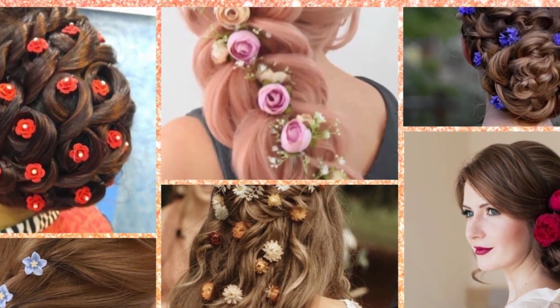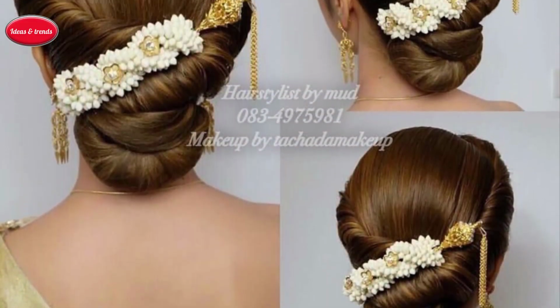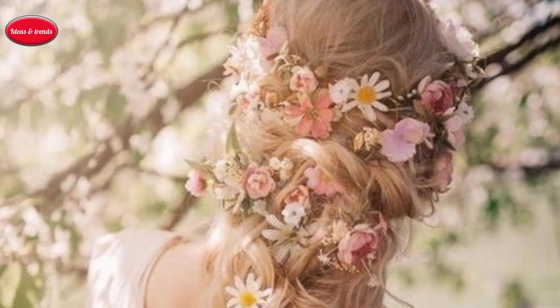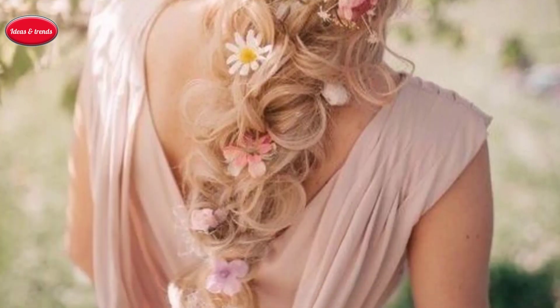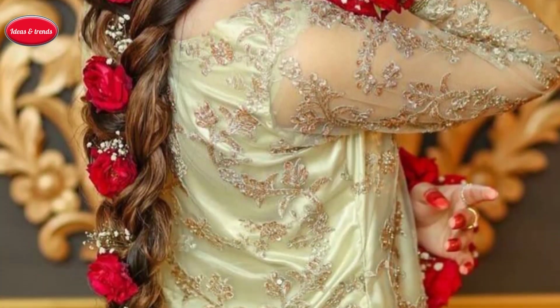Today we are going to show you more than 100 designs and ideas for your hairstyle with flowers. Decorating your hair with fresh blooms is a little tricky, but you don't need to worry because we will guide you on how you can put flowers in your hair as gorgeously as possible.